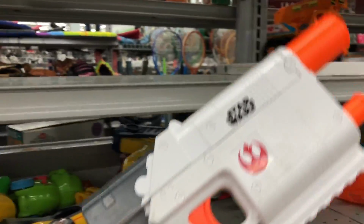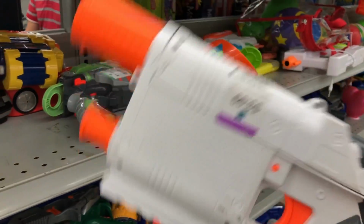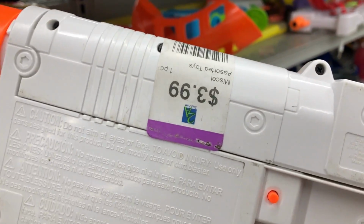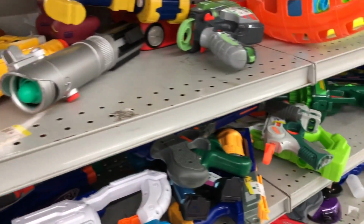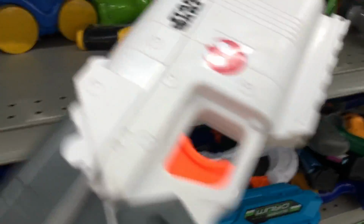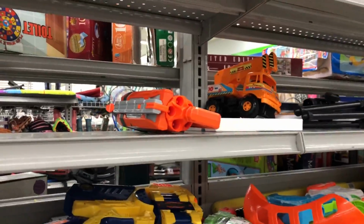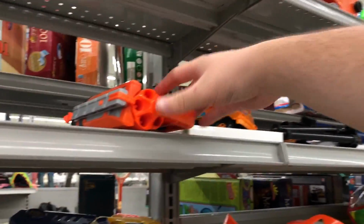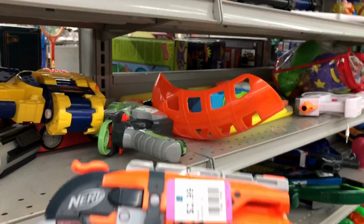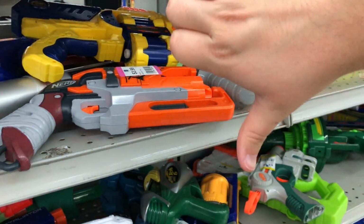And would you look at this? Here's another one of those same Star Wars blasters that we got at the last store. But this place has it for $4 instead of $2. Let's just put that back right here. And then what do you know? Another Hammershot. Same thing, $4. There's no way I'm getting this one when I can get the other one for $1.50.